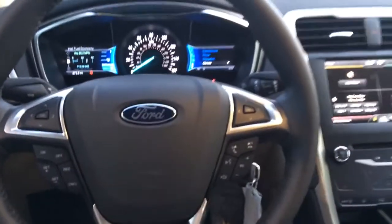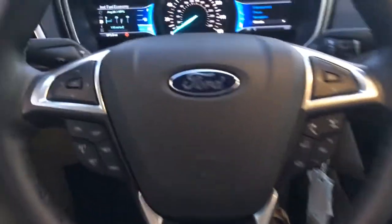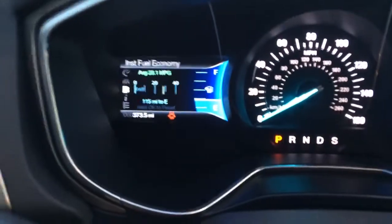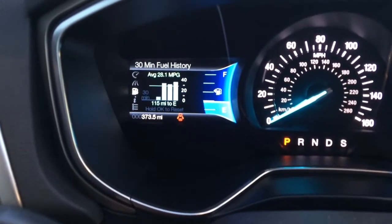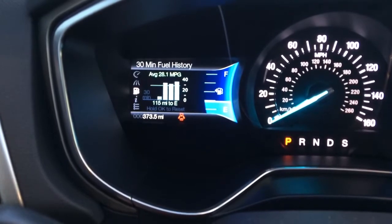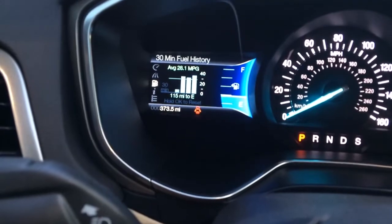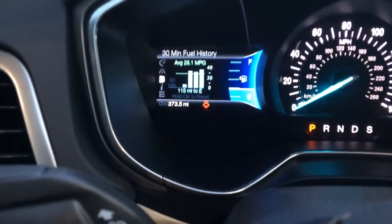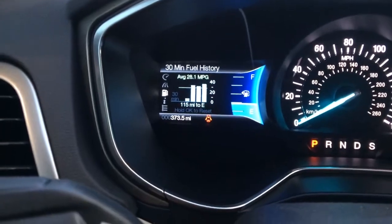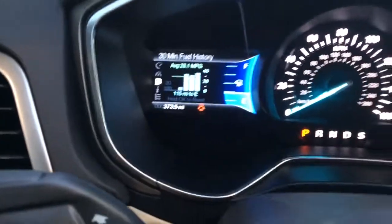As you can see, there's a whole bunch of bright lights and screens everywhere in this thing. One cool thing is it keeps track of your instantaneous fuel economy with this pretty screen over here. Also, you have your average MPGs, so 28 there. That's just average, and it's only got 373 miles on it. It hasn't even equilibrated yet. This thing is probably rated for 34 on the highway, whereas the Focus is rated for 37 on the highway.